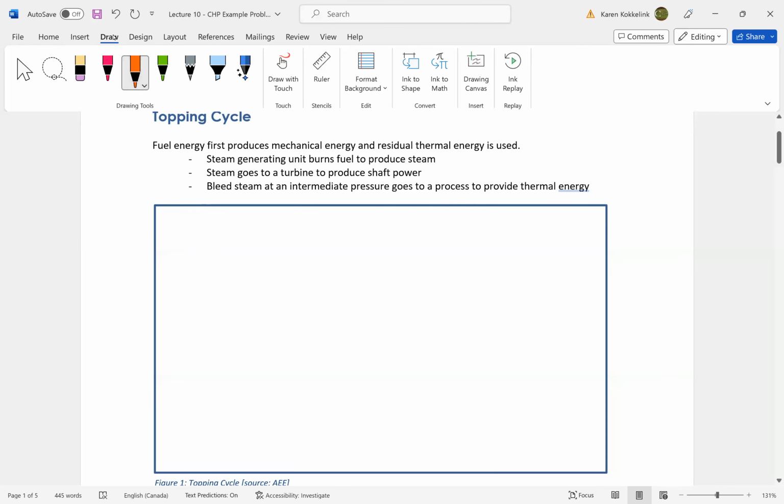So first, we are creating that work energy, and that work energy could be used for electricity. So first, we're doing that, and secondary, we're using this thermal energy. So that's what a topping cycle does.